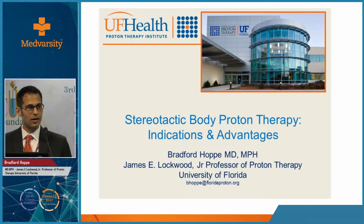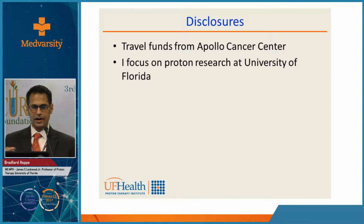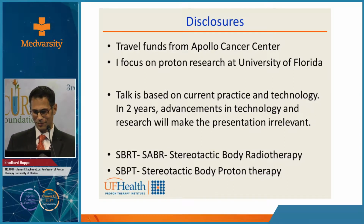So I'm going to be starting on stereotactic body proton therapy indications and advantages. These are my disclosures. Again, I focus on proton research, so I have maybe a little bit higher regard for proton therapy than other people.